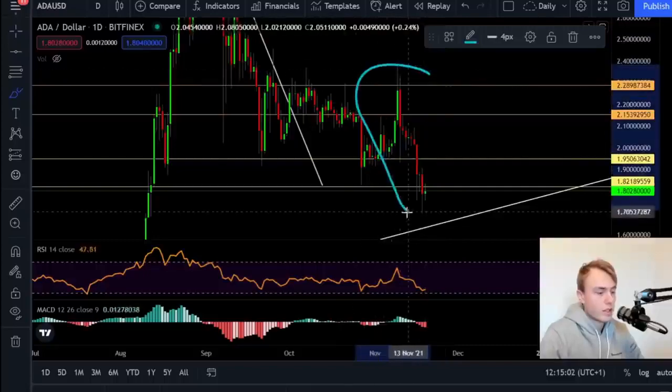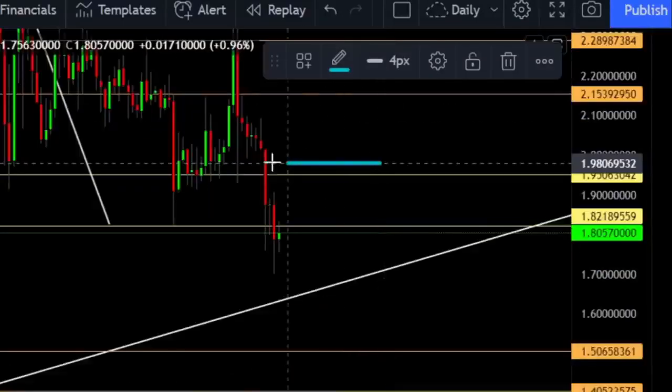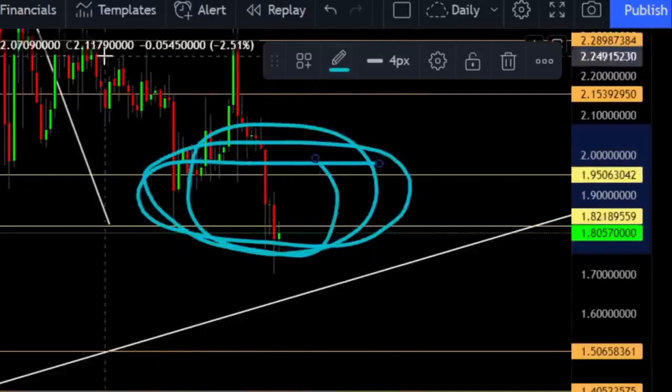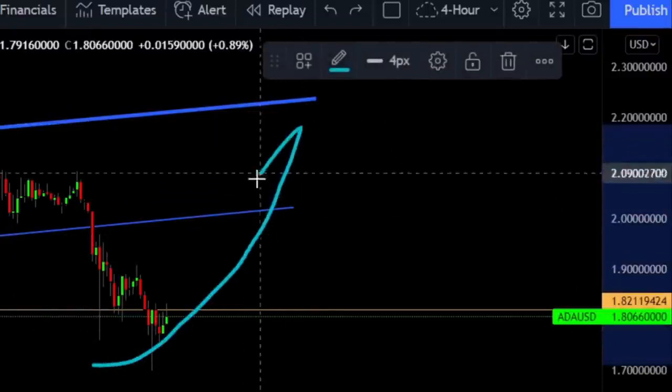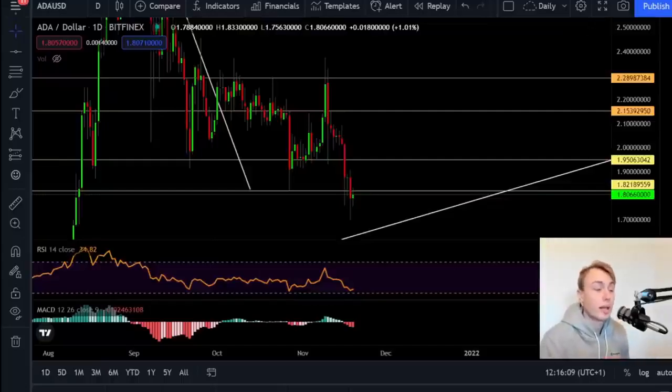So as we're speaking, we are seeing some very interesting things happening on the Cardano chart. In this video, we will take a look at some warning signs to pay attention to in the immediate short term, and at what level Cardano can actually see a strong bounce towards the upside. So in this video, guys, we are once again back with Cardano ADA, and we will be doing a Cardano price prediction and technical analysis.